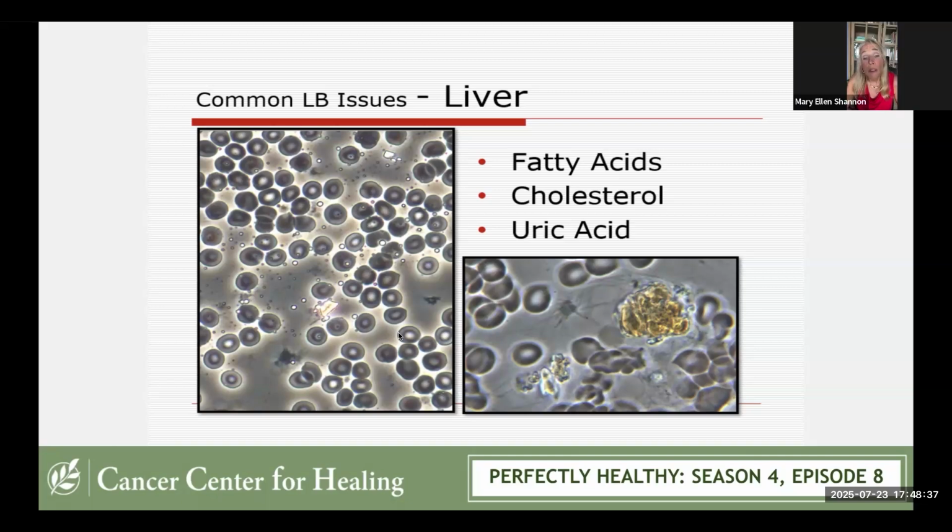Absolutely. So if someone has elevated uric acid, you definitely want to see what the level is. If they have super high levels, they can manifest symptoms of gout. But they can also get kidney stones, and uric acid can damage the blood vessel wall. So if I saw this, I'd definitely want to know, okay, what's their level? Where are they at?